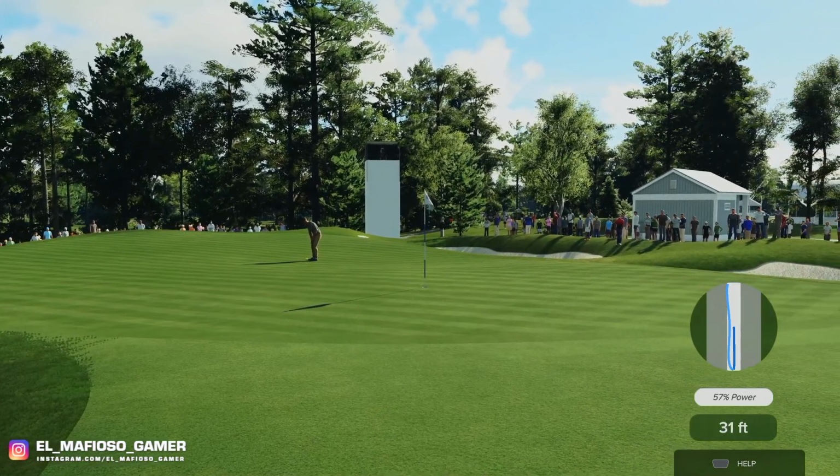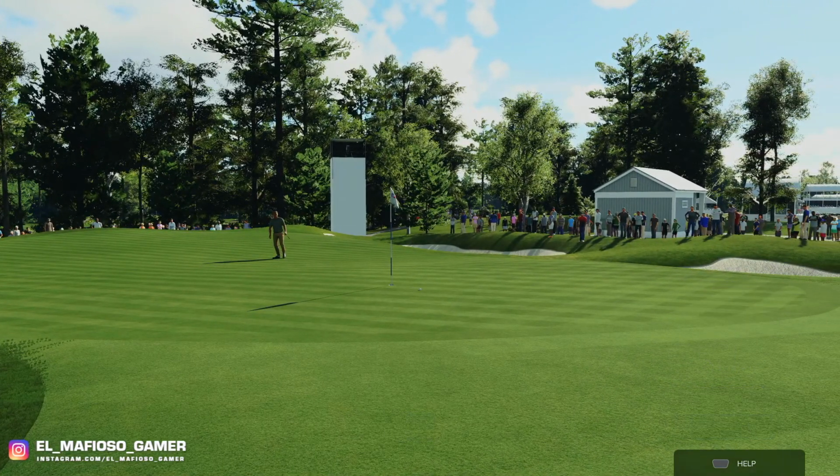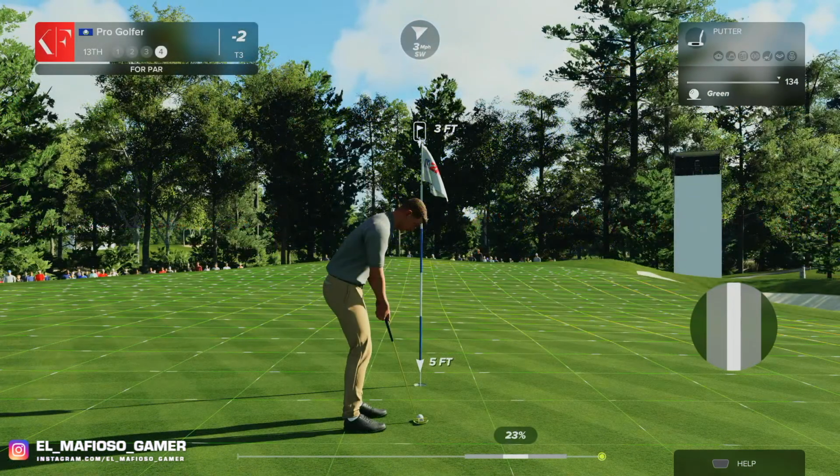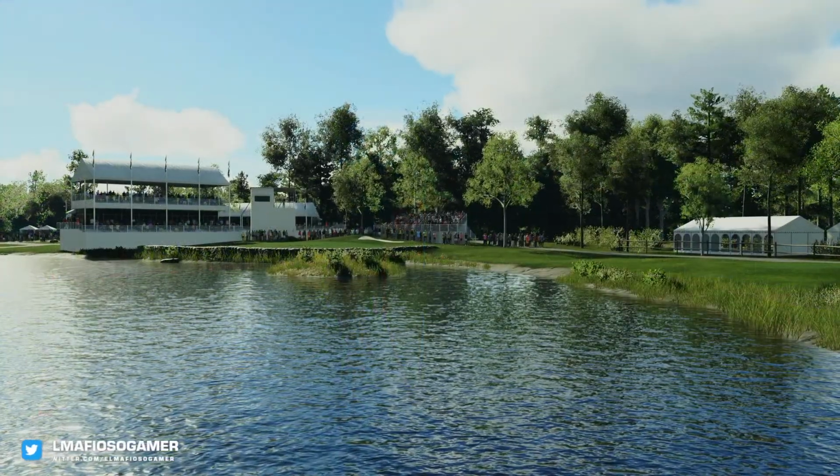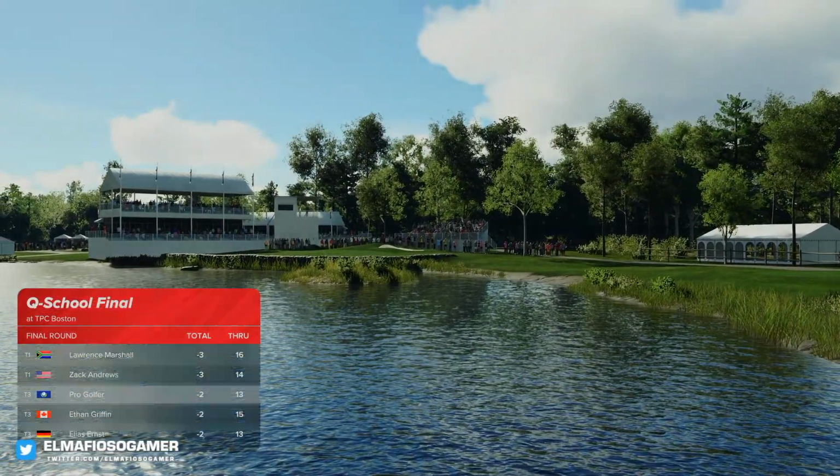Looking really good. Didn't quite have the right stuff there. And this one is for his par. And there's no movement on the leaderboard after that hole.